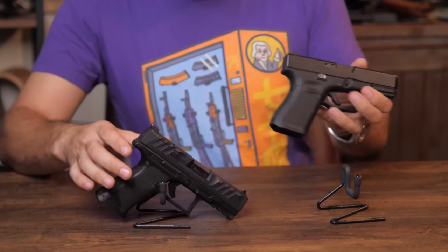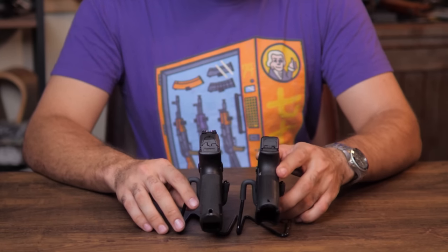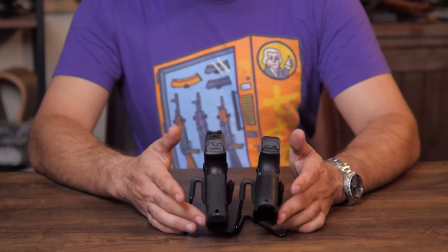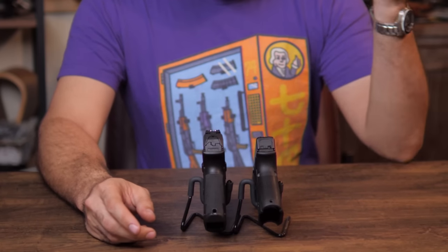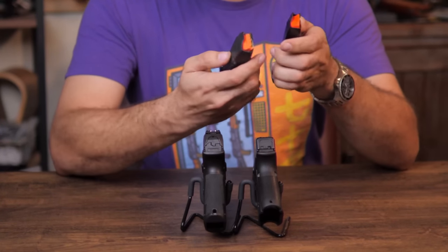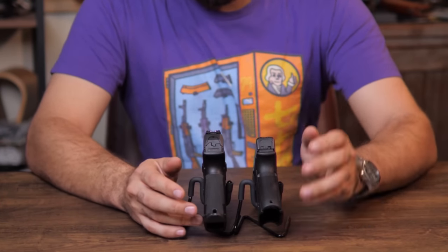Of course, looking at the grip profile, the PDP is a little more svelte. It's a little thinner. And that really counts when you are attempting to conceal a weapon. Of course, this is a Gen 5. It has the magazine flare. You don't have that on the PDP. That could be seen as a point against the PDP, but in my opinion, there's much more of a taper on the PDP's magazine. So I think it's a wash in terms of reload speed, and so the point goes to the PDP for a thinner grip.